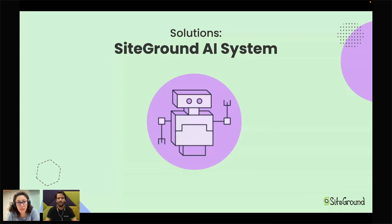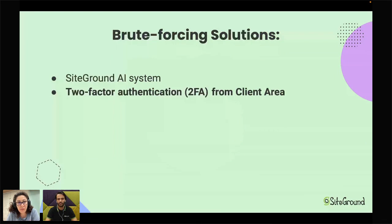So the efficiency of that system is pretty high. Of course, there are more things that you can do on application level as a webmaster of your website to protect yourself from brute force attacks. The second thing that I would like to talk about is two-factor authentication.